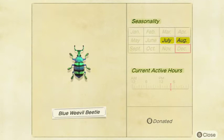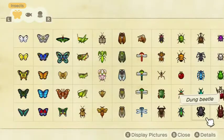It is available all day in the months of July and August in the northern hemisphere, and in January and February in the southern hemisphere. Next up is going to be... it's decently rare. Next up is going to be the dung beetle.